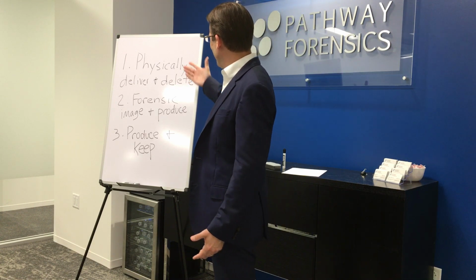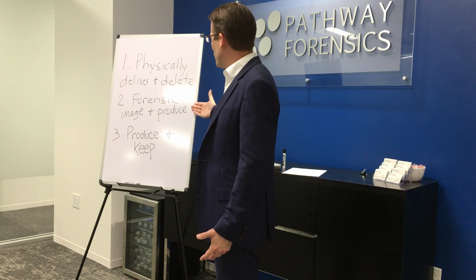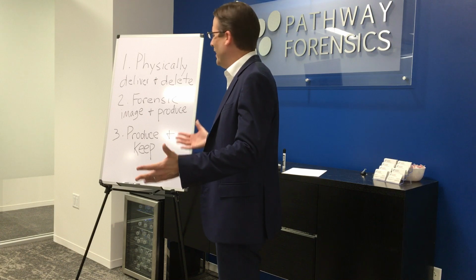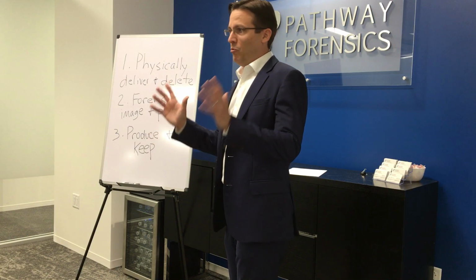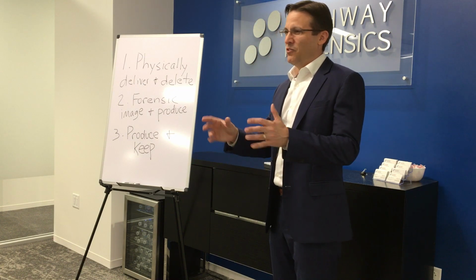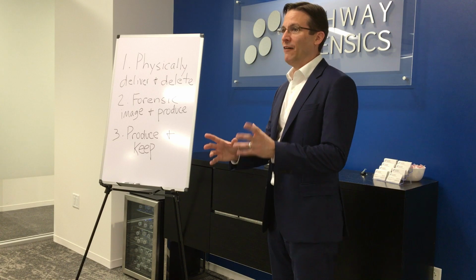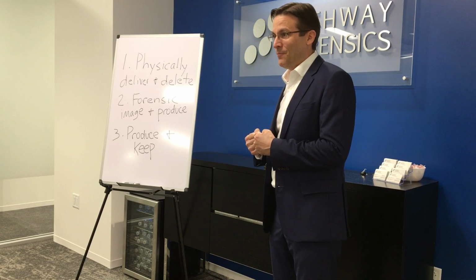Okay, but here's another option: forensic image and produce. This is probably the safest option, and it's also the option where experts like y'all can help. That option is to say, okay, I'm going to tell my client, don't touch that device. We're going to get a forensic image, whether it's the smartphone or the computer or tablet or both. We're going to get an expert to make a forensic image of everything right now, so we have our archive copy. I'll take possession of that.